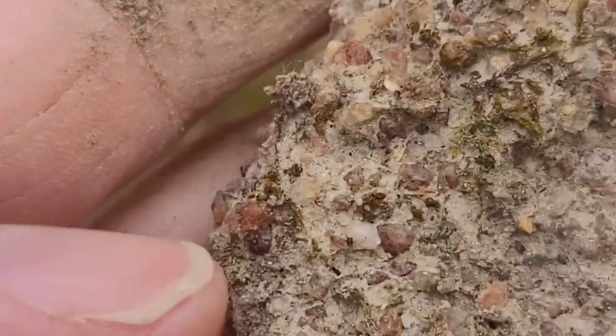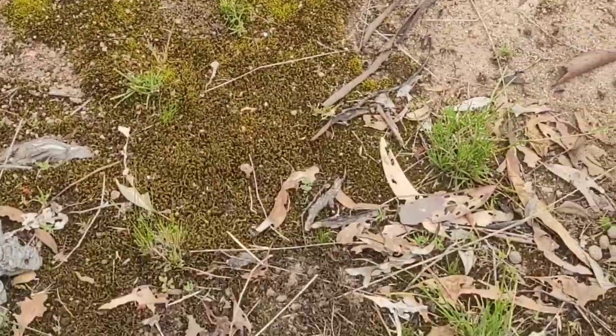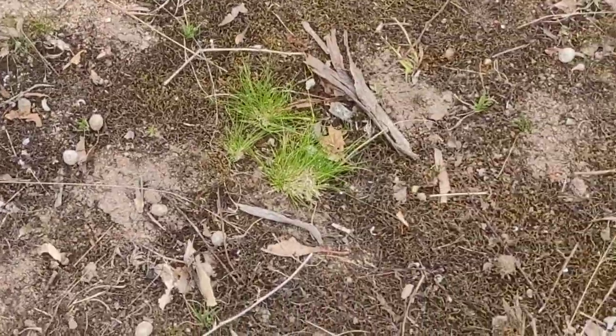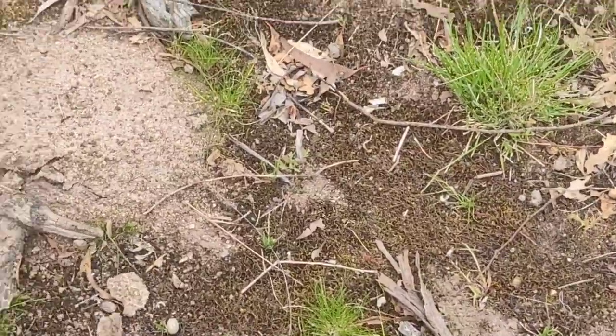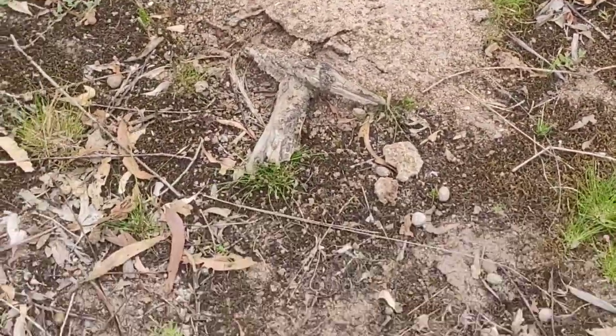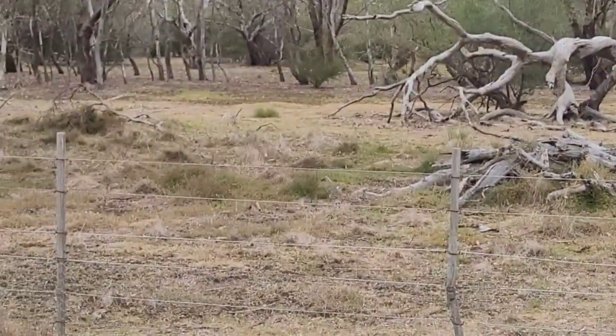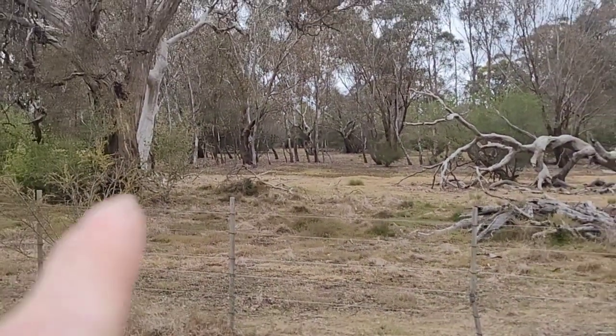Yeah, it looks like just quartz, really. Ooh. Yeah. Don't mess with these ants. I really don't like it. Anyway. If you want to look at any of the rock, you need to go up that way.